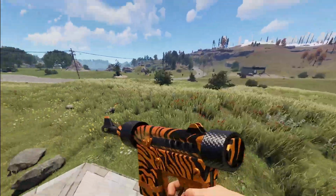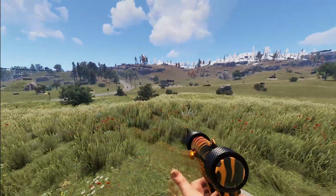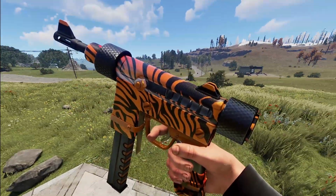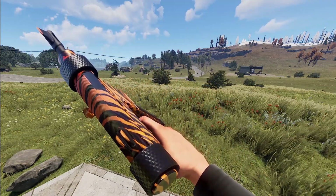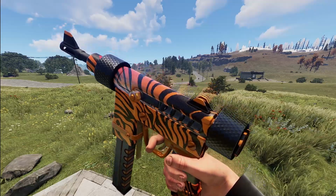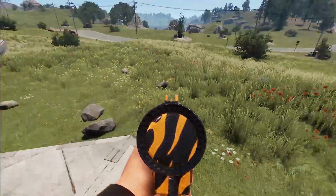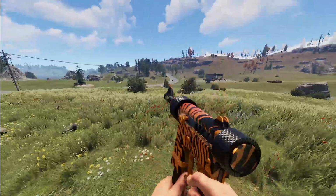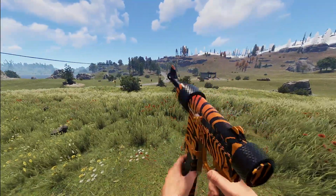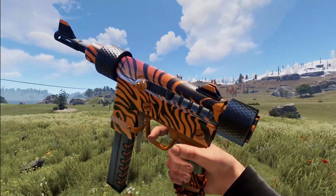Next, we've got some customs for you, starting out with this tigery one right here. This is very cool. It's got kind of a slick shine to it. This is the Tiger SMG by Red Rex, and yeah, I mean, that pretty much speaks for it. Tiger SMG. Aim down the sights, you got some orange tips. Lots of tiger print, because tiger, and there you go. Boom. Tigery.